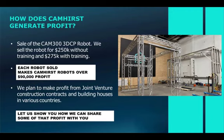Now, the sale of a CAM 300 3DCP robot. The robot sells for $250,000 or $275,000, right? With or without training. Each robot that's sold gets a profit of $90,000, and its average can go up or down, depending on training and without training. But let's say $90,000, that's the number we're working with.